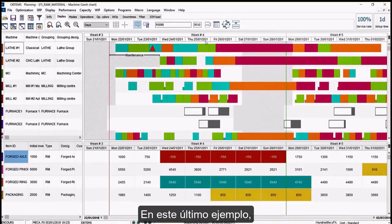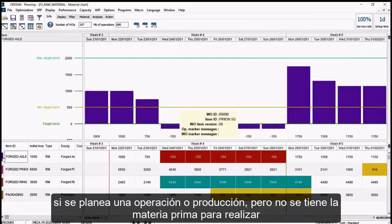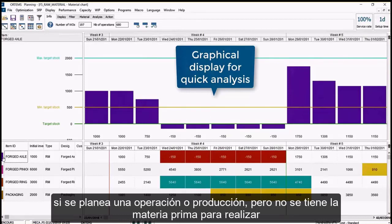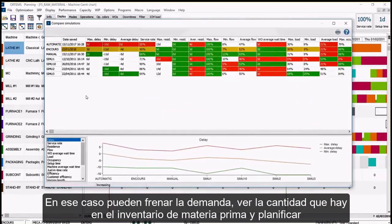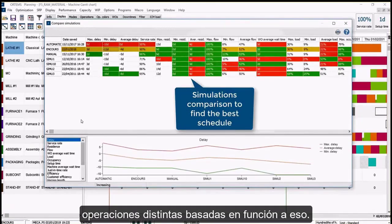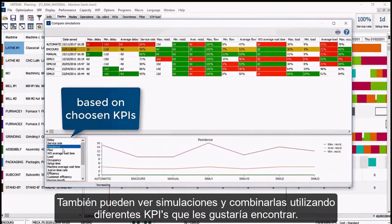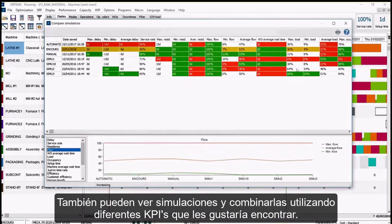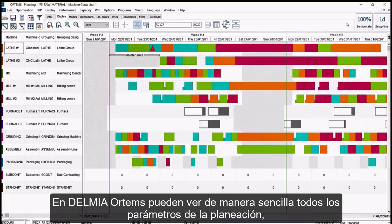In that last example, we will see how the stock of raw material can also have an effect on your production. Indeed, if you plan an operation or a production, but you do not have the raw material to perform the specific operation, you will not be able to produce. So you can also see the demand, see the raw material stock, and plan your different operations based on that. You can also run simulations, and if you want, you can compare different simulations based on different KPIs that you would have defined. In DELMIA Ortems, you can very easily see all parameters on your planning, including some changeover times.